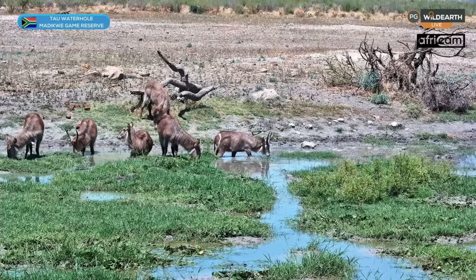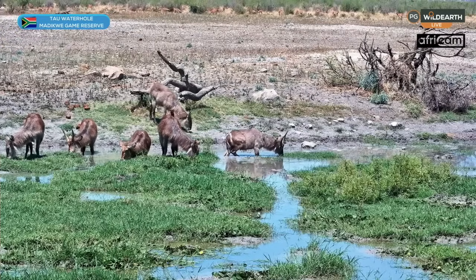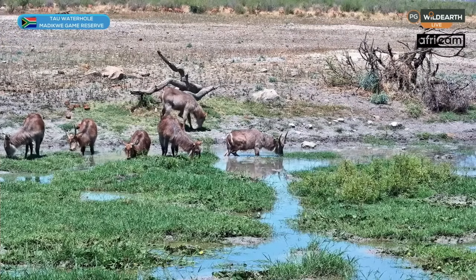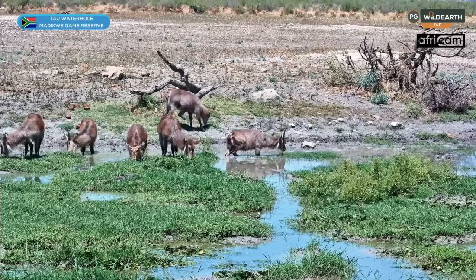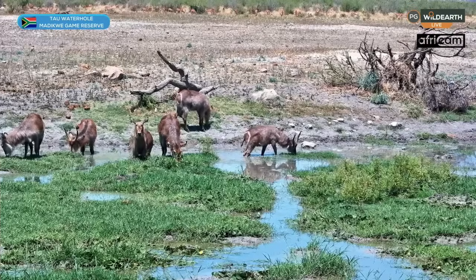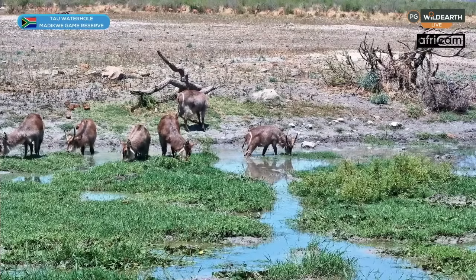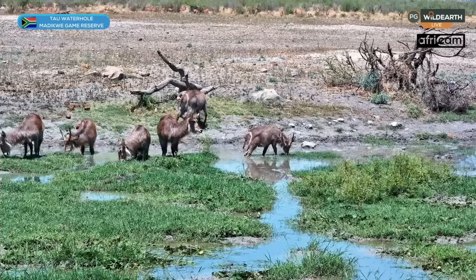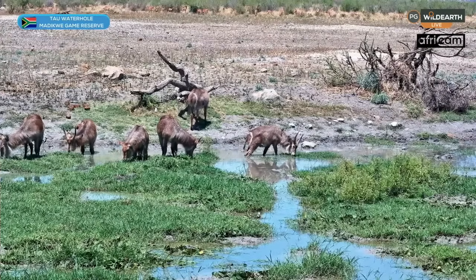And then also waterbuck are known to be able to walk in water and actually enjoy this sort of habitat as they're adapted to it, and that also plays a part in it. And if you think about some antelopes like gemsbok, for example, being in a lot drier, arid areas, aquatic plants just aren't something that are generally available to them as well.